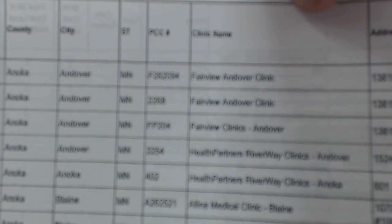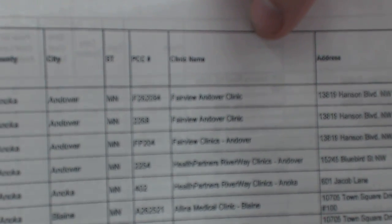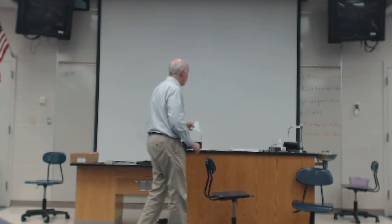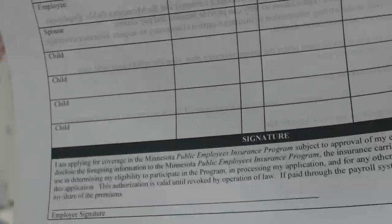Again, each family member could have a different one, or if we're all going to the same place, just put ditto marks under each one for each family member. Sign and date. Wendy wants all of the forms in by Wednesday at noon, and she wants to have hard copy, not emailed versions of it.